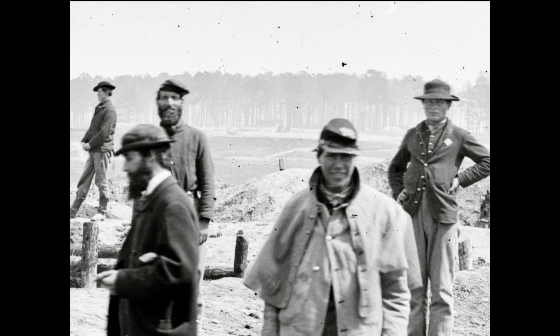And here's a guy that's got a reason to smile. He's standing on the Confederate breastworks or ramparts at Petersburg the day after the position fell, after 10 months of constant fighting. Here's a guy that's got a reason to smile, to be sure.